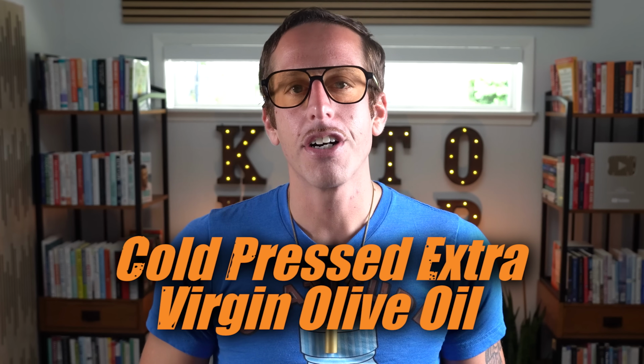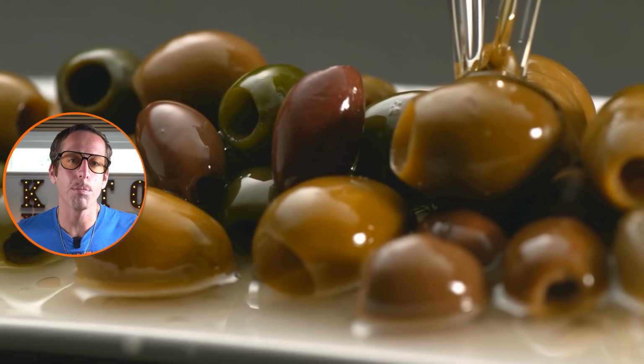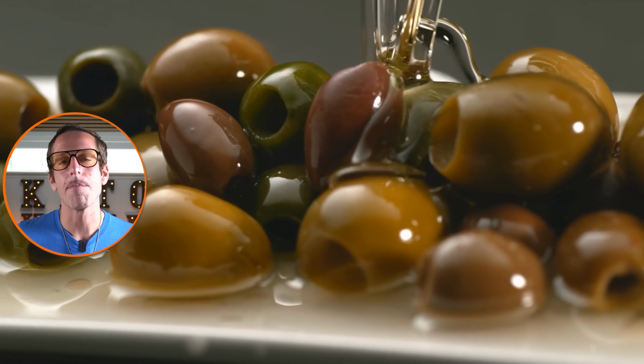Next, we have cold pressed extra virgin olive oil. Olive oil is a superfood. Not only will it help reduce inflammation, it'll help you burn fat as well.